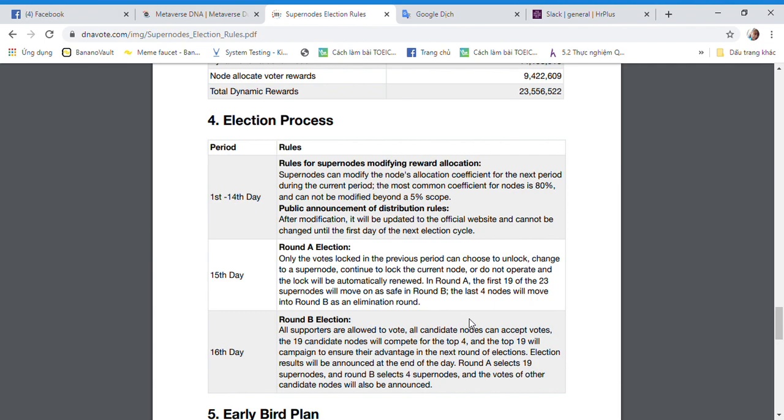Rounds of election. Only the votes in the previous round can choose to roll out, change to a supernode, continue to lock the current node, or not open the race, and the lock will be automatically renewed in round A. The first 90 of the 23 supernodes will move on as in round B. The last 4 nodes will move into round B as an elimination round.